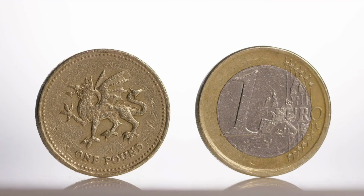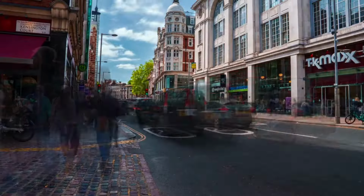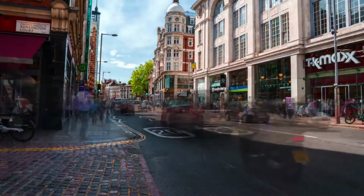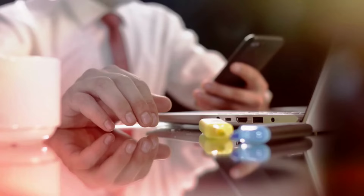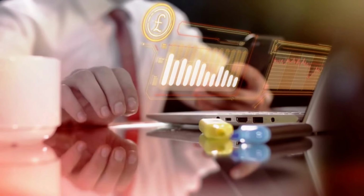The most recent shock came in 2016, when the United Kingdom voted to leave the European Union. The Brexit referendum triggered an immediate and steep drop in the pound's value, losing 10% overnight. The uncertainty surrounding the UK's future trade agreements and global standing kept the pound under pressure for years.